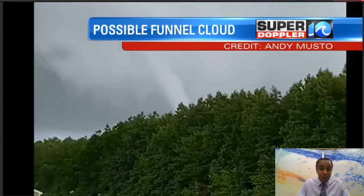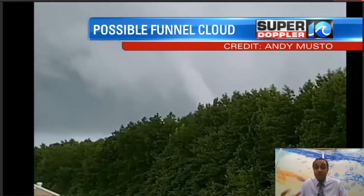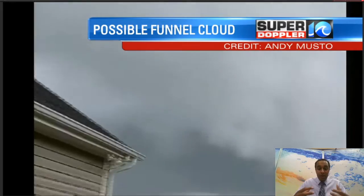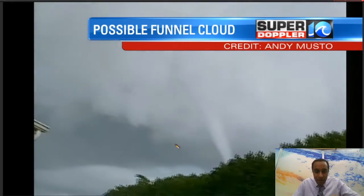One, we had a strong thunderstorm. See the lightning right there? There's a lot of lightning within this thunderstorm. So it was a very strong thunderstorm moving around Currituck. Again, as the video replays here, you can see where that funnel cloud might be.